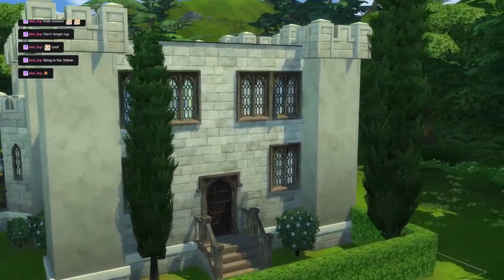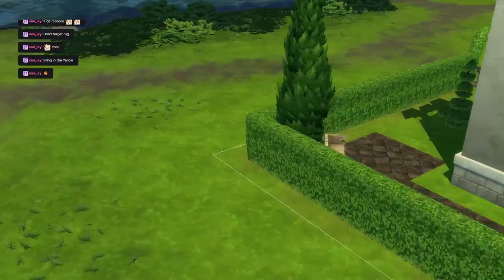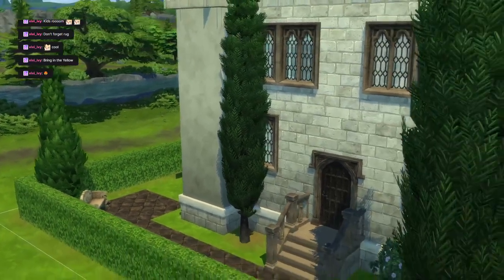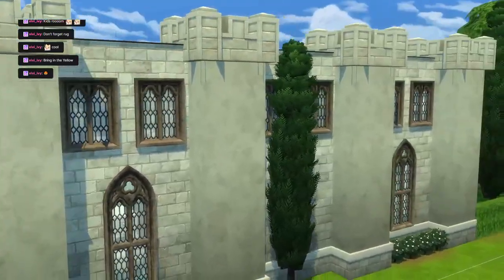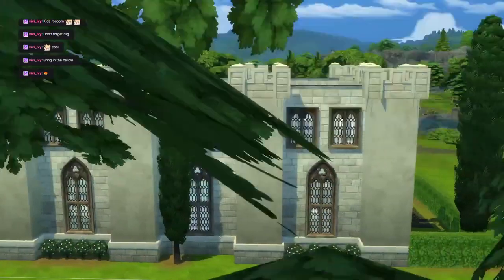And then we've got the side doors going down into the little yard areas, because we've got the little seating areas there, which makes sense. And then it's all pretty plain around the back and just simple as far as the shape goes, but it's got that battlement castle feel to it, which I think is really cute. Whee!